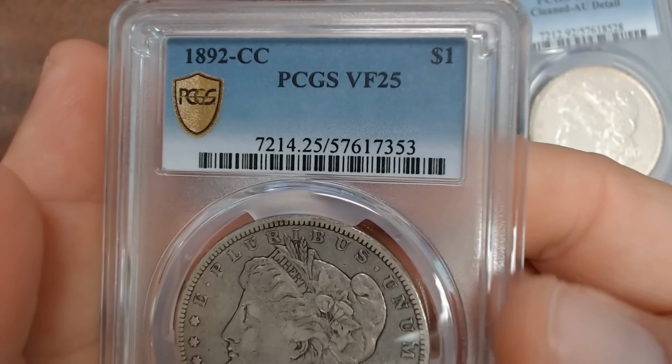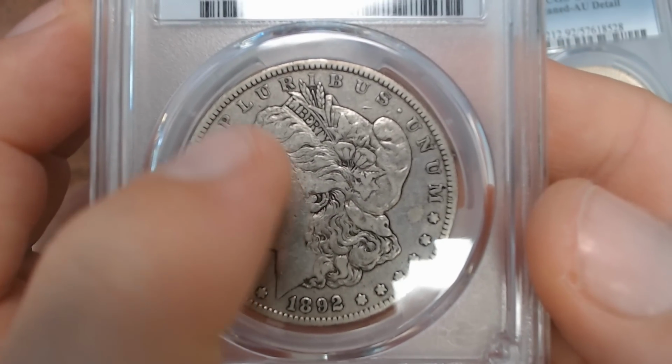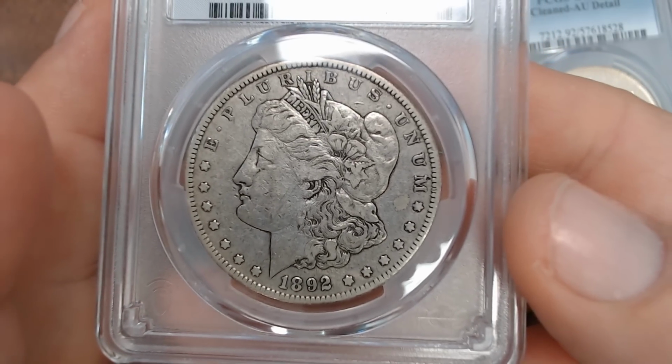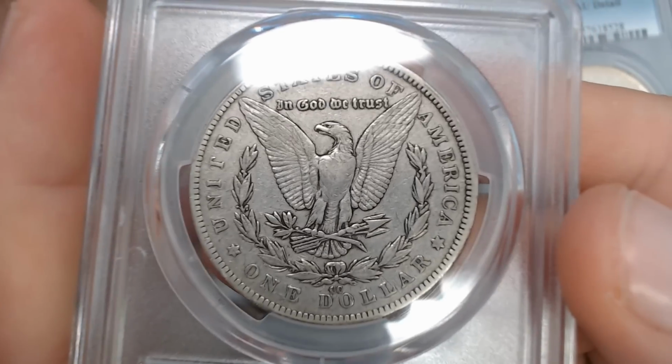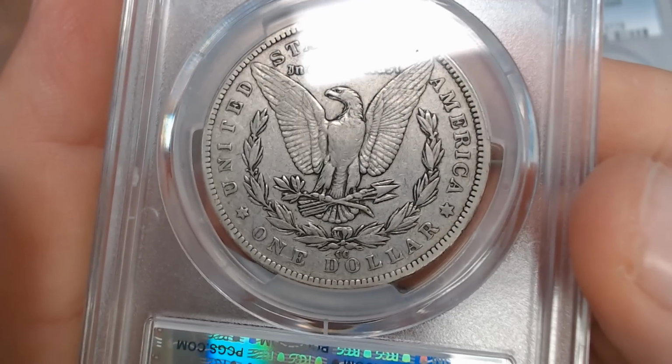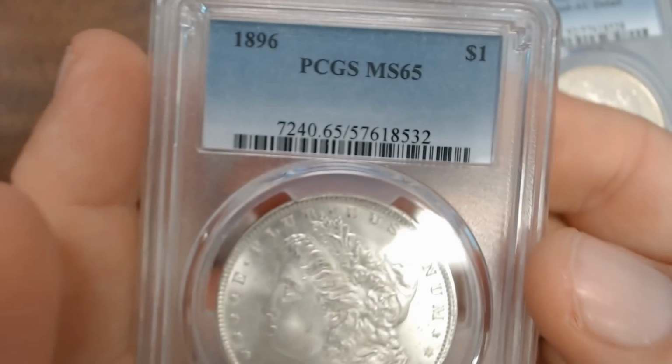92-CC, Very Fine 25. Again, you can see that line there. It's real close to the other one. Not that far apart. Nice. I think the other one should have been Very Fine 20, but yeah, solid for the grade though. That's what counts. You want it to look like the grade in that holder.